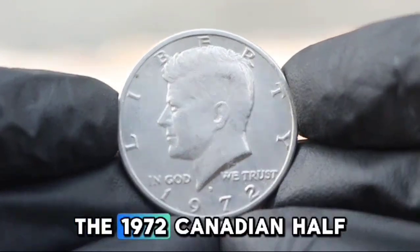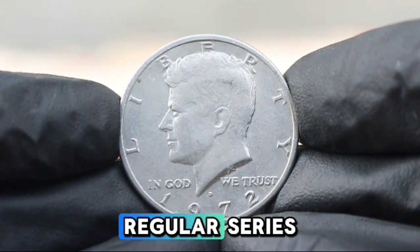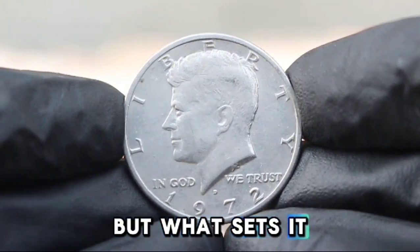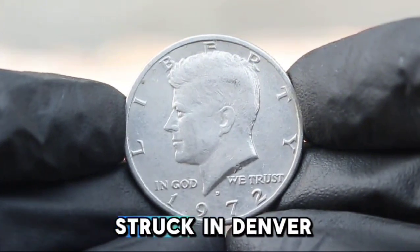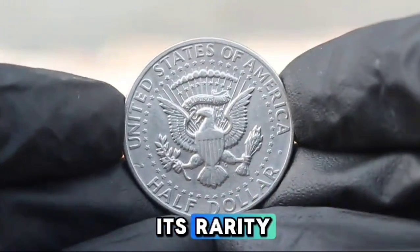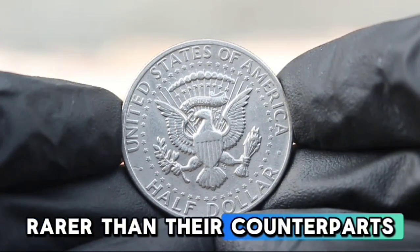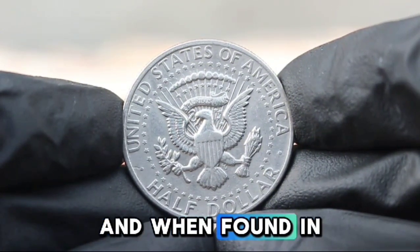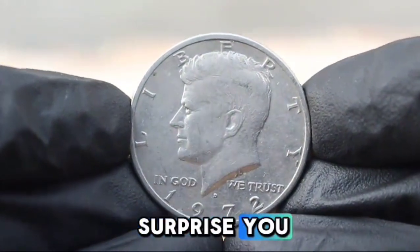The 1972 Canadian half dollar is part of the Royal Canadian Mint's regular series, but what sets it apart is the D mint mark. That means it was struck in Denver, USA, and that D mark is crucial for its rarity. Coins from Denver mints are generally rarer than their counterparts from other mints, and when found in extra fine condition, their value can really surprise you.